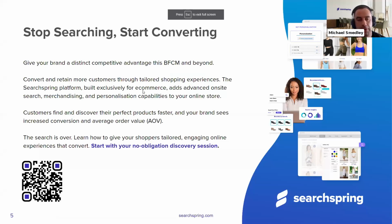We've covered a few key areas we think Searchspring can give brands a competitive advantage, and of course covering off what we talked about, so that full on-site search experience, the full merchandising experience across search results and collections, and then that full personalization to your shopper as well as recommendations. And of course, the goal behind this is to find the right products faster for them and for the brand, seeing an increased conversion rate across site and seeing that increased average order value, really focusing on improving those metrics for you.